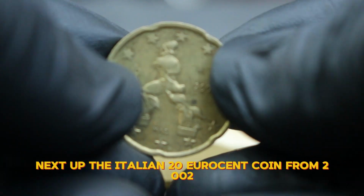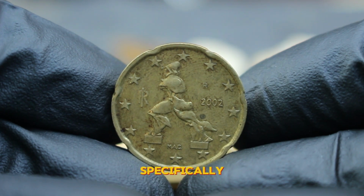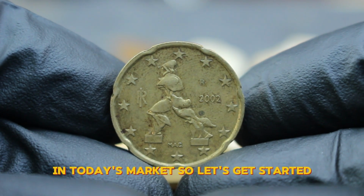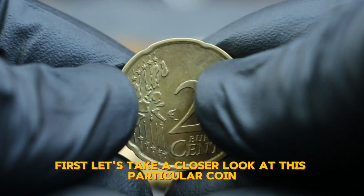Next up, the Italian 20 euro cent coin from 2002 and why it has captured the attention of collectors and investors alike. Specifically, we'll focus on the value of this coin in fine condition in today's market. So, let's get started. First, let's take a closer look at this particular coin.